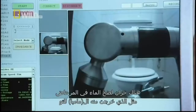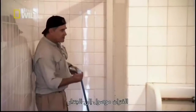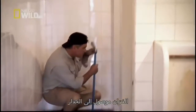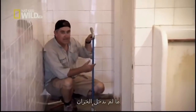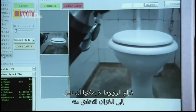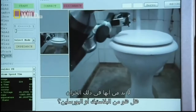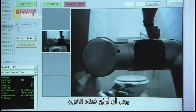There's a cistern in the stall, like the one the mamba just came from. The cistern is flush up against the wall. Unless it went into the tank. The robot arm can't reach the cistern to check. It's gotta be in that tank. Yeah. Is that plastic or porcelain? It's plastic. I'm gonna pull the tank off.